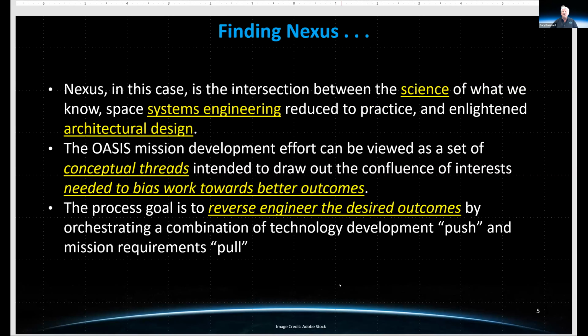Part of what we're looking for here is this notion of finding nexus. Nexus in this case is the intersection between the science of what we know, space systems engineering reduced to practice, and enlightened architectural design. The OASIS mission development effort could be viewed as a set of conceptual threads intended to draw out the confluence of interests needed to bias work towards better outcomes. We are not trying in any way, shape, or form to be prescriptive with respect to what we're doing. We're trying to help figure out what it takes to make things work.